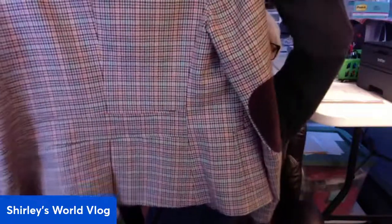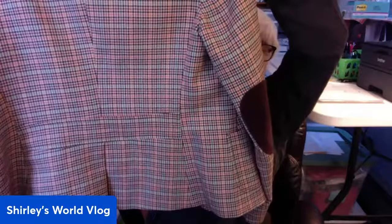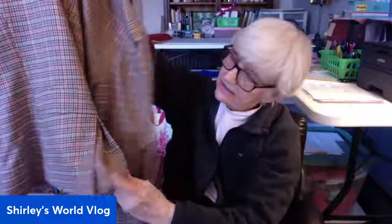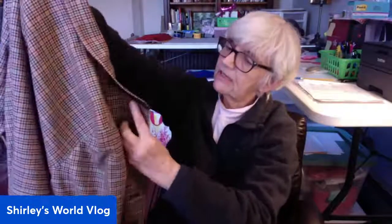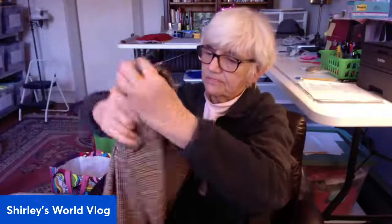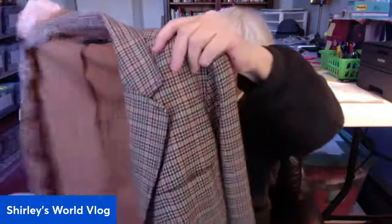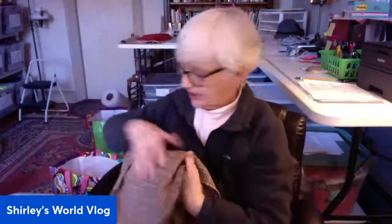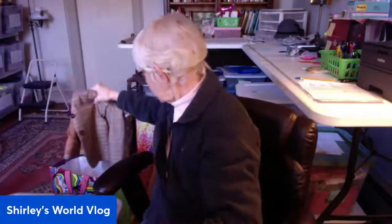jacket. It's fitted. The back, see, it has like a fitted belt type looking thing there and a pleat. So this would be really cute on. So nice Talbots jacket, career piece. It's there, and it's hung up.